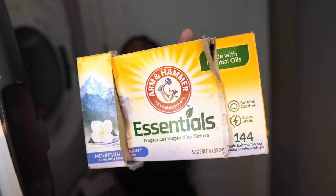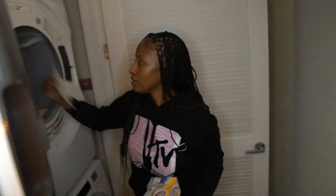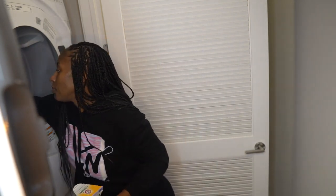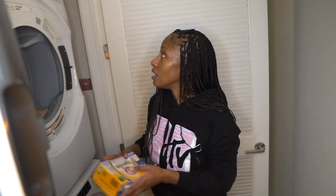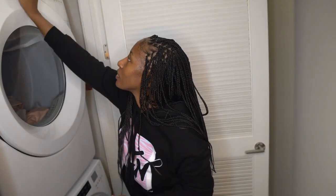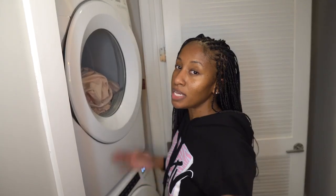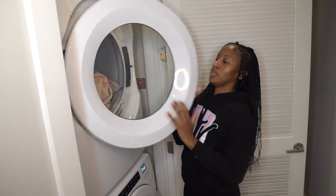This is just the regular Arm & Hammer Essentials. It smells delicious. It's Mountain Rain. And I'm gonna put 3 of them because it's a heavier load. Not a heavy load, but it's my sheets and my comforter. Here's the real finale because this is actually gonna be dried clothes and I can really get a smell for it. All right.